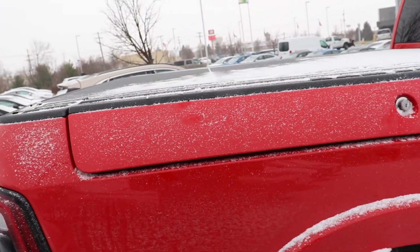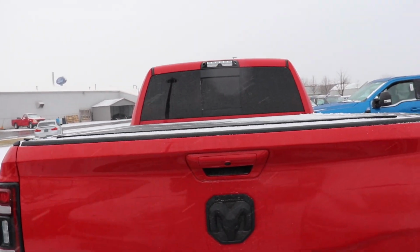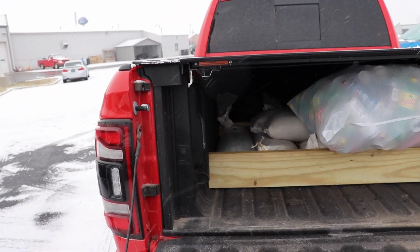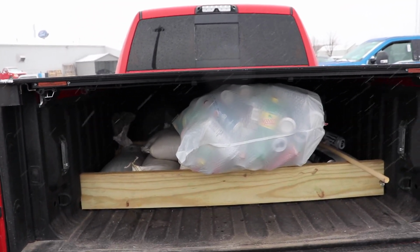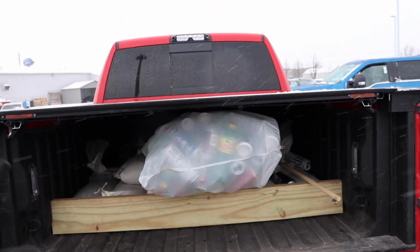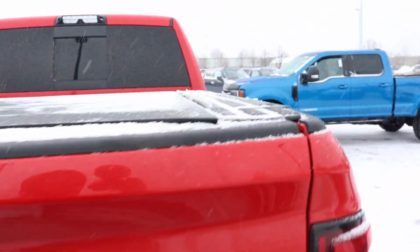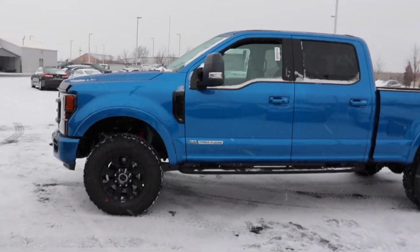I opted for the Ram box system because I thought you still have a bunch of usable space in the bed. A lot of people complain that you lose space because of the Ram box system. However, I can still fit standard plywood and drywall in here. Just a couple days ago, I went and bought some 4x8 sheets of plexiglass, and they easily fit. I did, however, have to leave the tailgate down because they did come out a little bit more. This is not an 8-foot bed. Power sliding rear window.